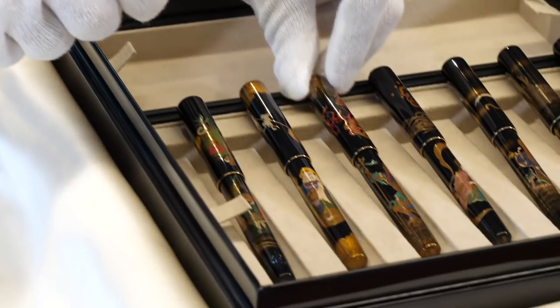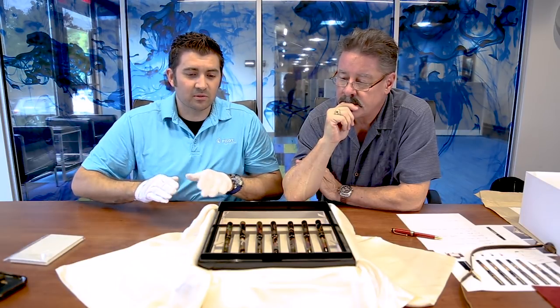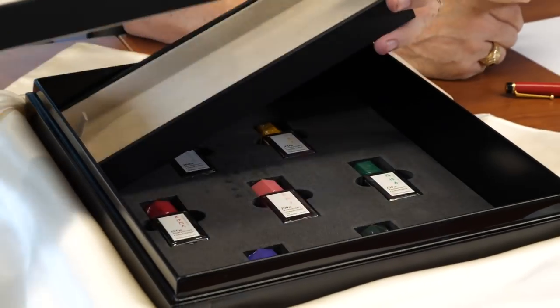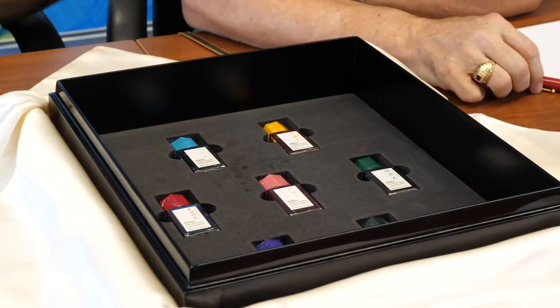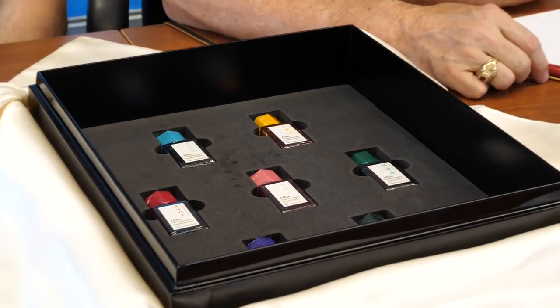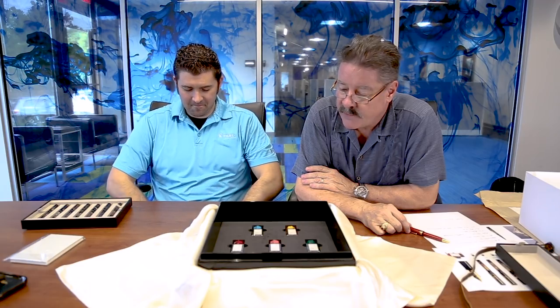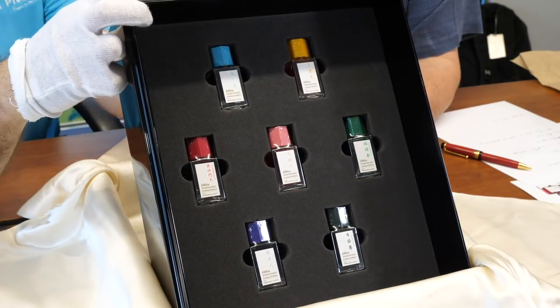It is in red. And it's not just the pens, but each one has a corresponding ink as well to go along with it. And we lift this off, and we have the ink underneath. And this is specially formulated ink, correct? This is correct. It's new. It's not just repackaged Orochizuku or something like that. No, these are seven inks that correspond with the pens, and they will be available for a limited basis, which we'll get to in a minute.